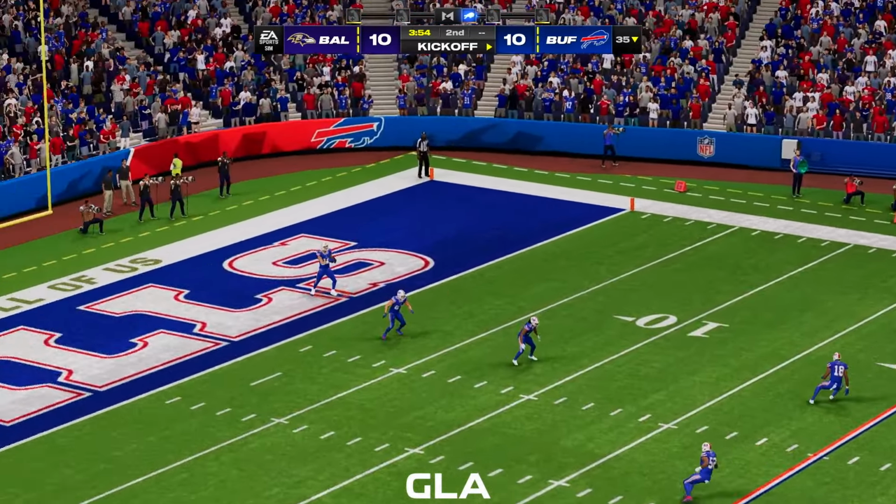To throw, it's Allen. Oh, he tries to force it in, and it's intercepted. Down to the 10, and he will bring this back. It's a pick six and a Raven touchdown.